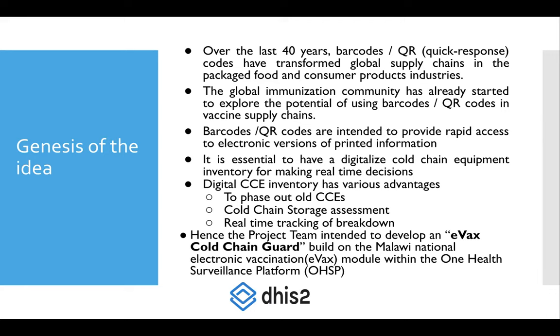The intention is to ensure that information is extracted as quickly as possible from the printed version into electronic format. Currently in Malawi, they use Microsoft Excel files in managing as well as monitoring the cold chain equipment. This comes with a lot of challenges. For instance, each cold chain storage point has to maintain its own version of the Excel file. It is very difficult to have an analysis of an overall picture of the whole country. And it also takes time, if there is some breakage in the cold chain equipment, for it to be replaced because of lack of timely communication. That's why it is essential to have digitalized cold chain equipment that would help in making timely decisions.